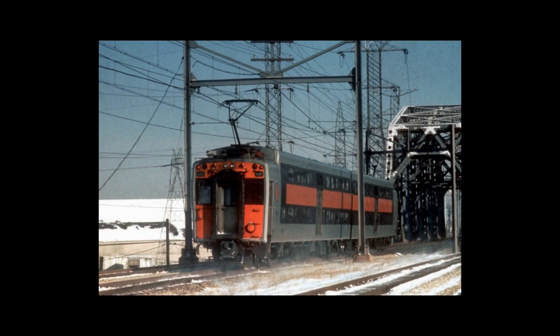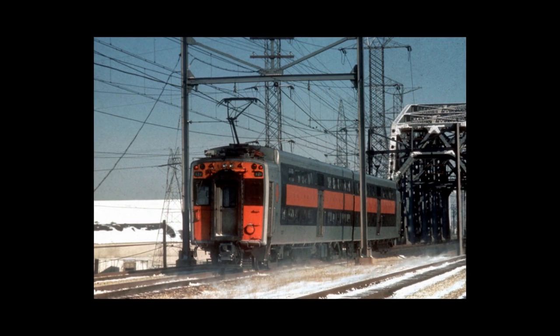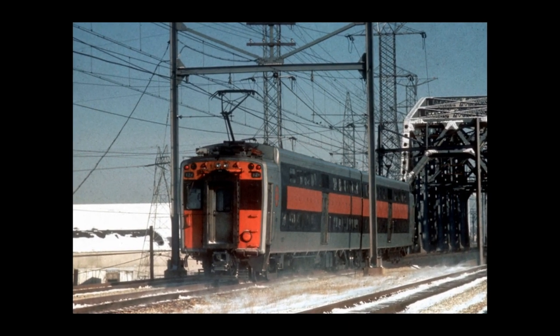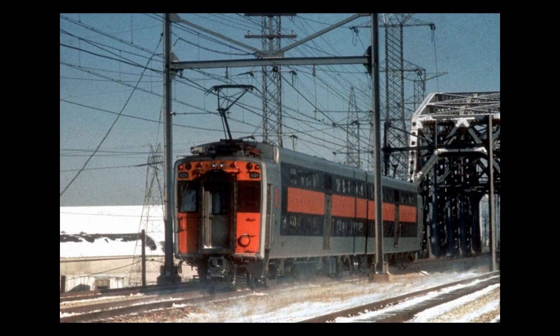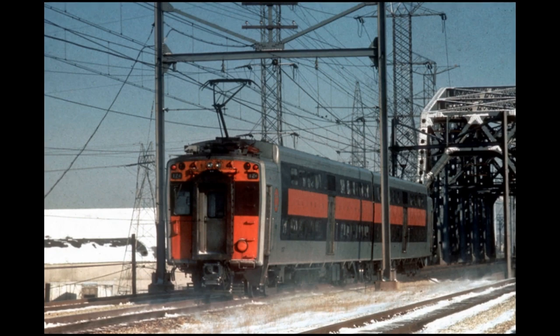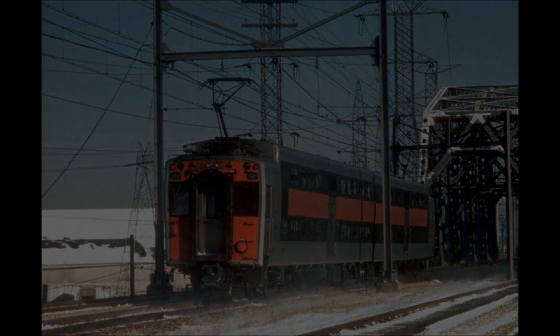The black painted ends of the Highliners were refinished in orange as a result of the accident, because the dark color was thought to have contributed to the express train engineer's inability to see the train ahead. In later years, reflective safety striping was added to the ends of the cars for further visibility when the new Metra paint scheme was applied.